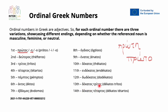Δέκατος τρίτος. If this reminds you of something, it's the same as we said about the number 13 on its own. If you remember, the number 13 is δεκατρία. So here we combine 10th, which is δέκατος, and third, which we know is τρίτος. So it's a combination of 10th and third. The feminine version would be to make both words feminine: δέκατη τρίτη. And for the neuter nouns, δέκατο τρίτο.